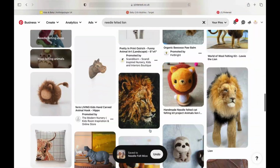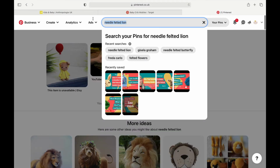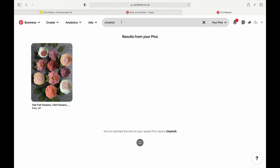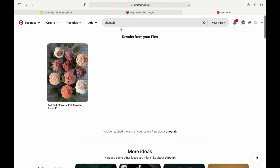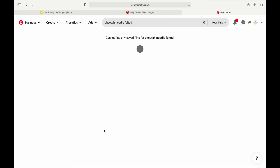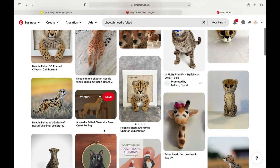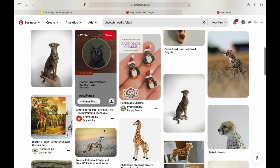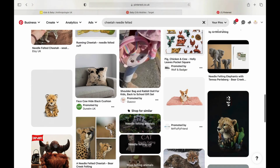And then, just to be really annoying for those of you who like organisation and are a bit OCD, I'm also going to Google cheetah, and I'm going to stick him in my lion board. I don't know if I've spelled that right. Yeah, potentially. Needle felted, and just see what we get here as well. So needle felted cheetah. What have we got? Let's scroll down. That's beautiful, but it's a bit too intricate for what I'm looking for.